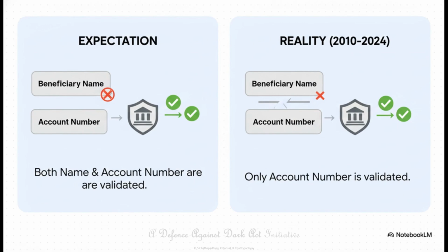On the left, you've got what we all thought was happening, your bank checking both the name and the account number. But on the right, well, that was the reality for 14 years. The bank only checked the account number. The name you typed in was basically just for show, completely ignored by the system. And that created this huge vulnerability that most of us had no idea even existed.